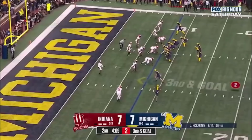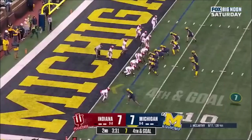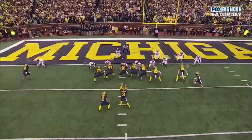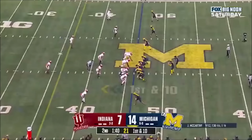McCarthy looking, bounces it outside, turns the corner, squares his shoulder, and finally pushed out. Fourth down and goal at the 2. Here's McCarthy in the end zone. Touchdown, Wolverines. Back of the end zone. Little fake holds the linebacker. McCarthy wants to go out left, gets out of bounds. First down at the 46.